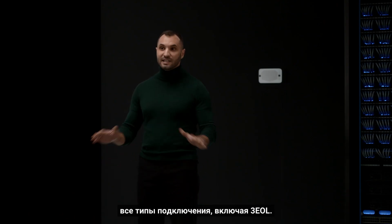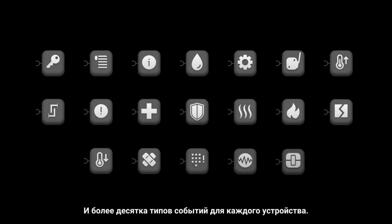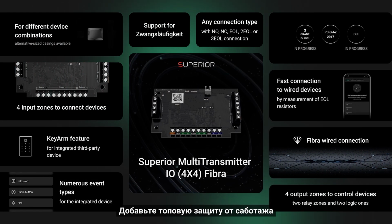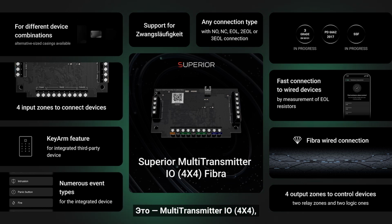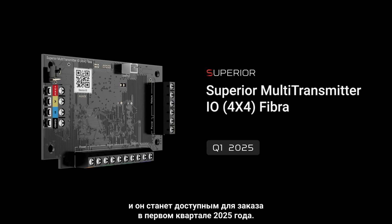Multi-transmitter I/O supports all connection types, including 3EOL. It also has more than 10 event types for each connected device. Plus, there's also top-notch sabotage protection and compliance with industry standards. This is multi-transmitter I/O 4x4, and it will be available to order in the first quarter of 2025.